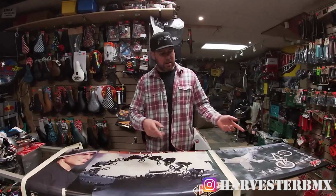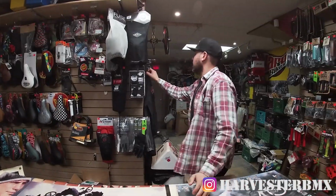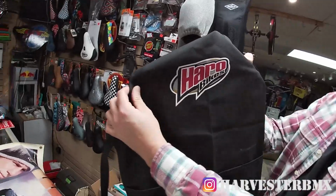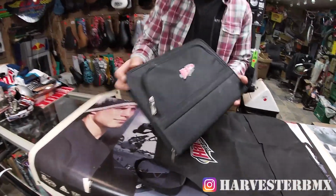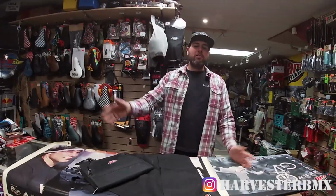Speaking of the distributor, which this is signed to Genesis Cycle, they also hooked me up with this Haro t-shirt just a couple years ago. I also got this Haro apron. That's really cool. I got a Haro binder, pretty random. And then there's a Haro banner over there, as well as the big Haro logo over there. And then now we'll move on to bikes.